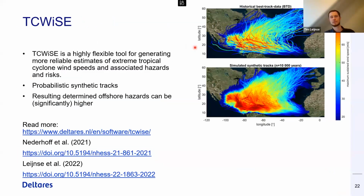And as I was going to say, you can also look at it in more climate variability studies. So that's more if you want to get an idea of, okay, what is the extreme water level in front of the Texas coastline?